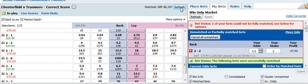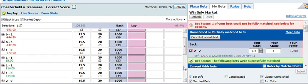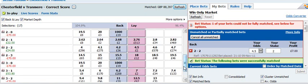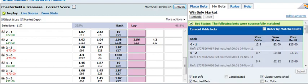I'm asking for 4.5. Just a quick point here, don't take the first price on offer, which is 4.2 in this case. Ask for your price, and very often you can get it, particularly in the correct score market, and particularly in the second half, when people around the 65-70 minute mark are looking to exit their positions, either good or bad. So there's quite a lot of activity, quite a lot of price movements. So ask for your price.